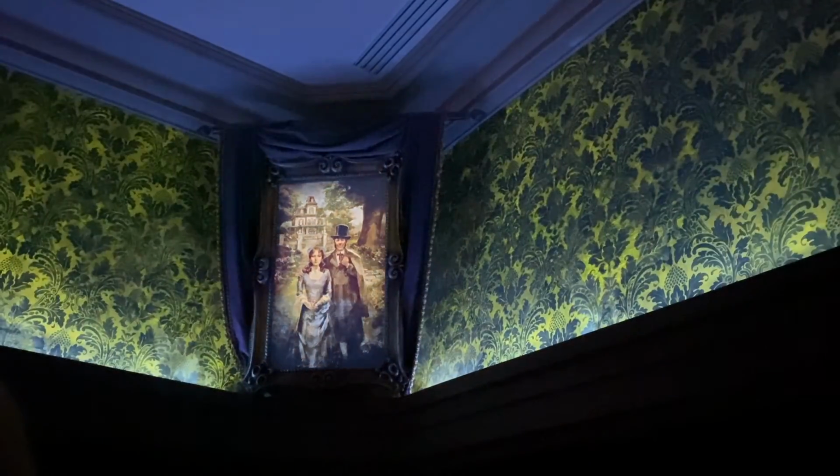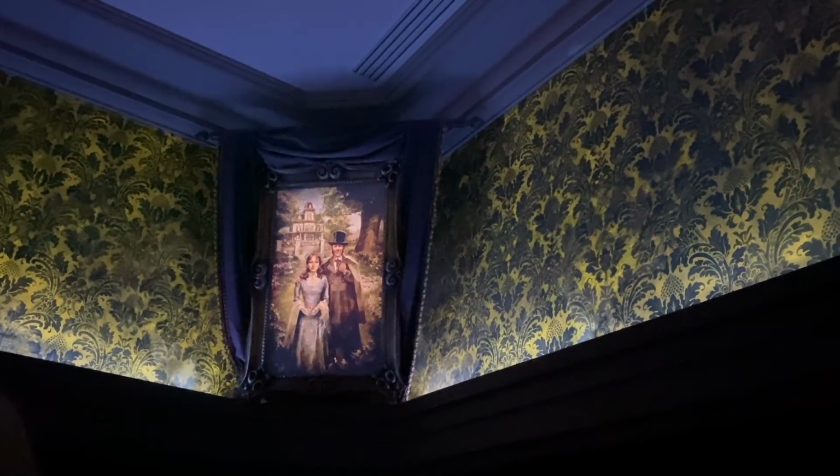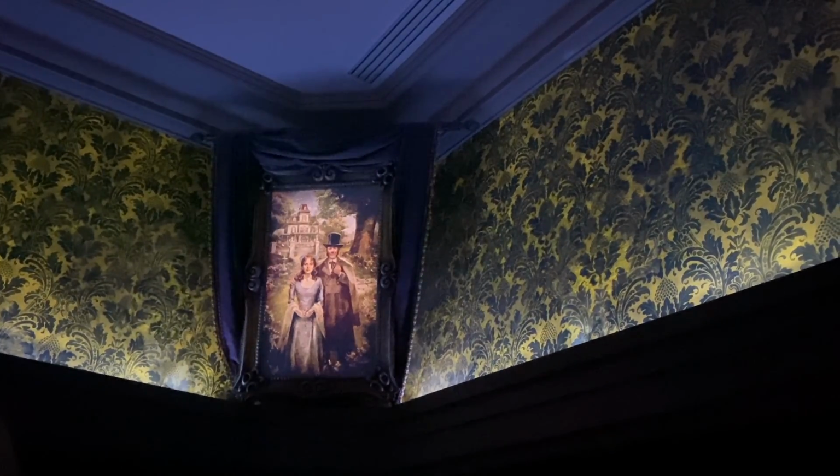You may not believe it, but beauty once lived in this house. Phantom Manor a connu des jours heureux, mais les temps ont changé.